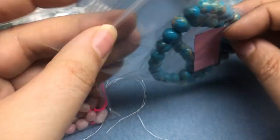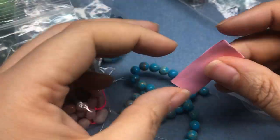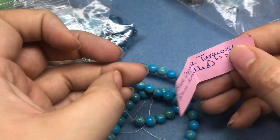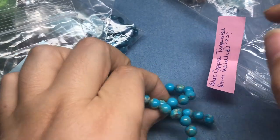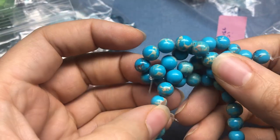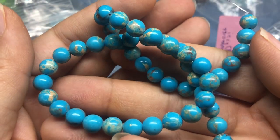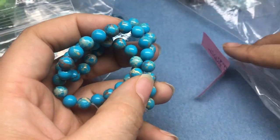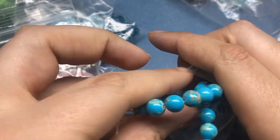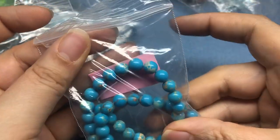I'm going to say maybe impression jasper on this one, or sea sediment jasper, whichever one you want to call it. Blue copper turquoise, 8mm. So this looks like sea sediment or imperial jasper to me, impression jasper, whatever you want to call it. And it feels like that too. So I think that's what this is. Gorgeous though. Really cute for a necklace. Maybe with some matte silver, antique silver or something.